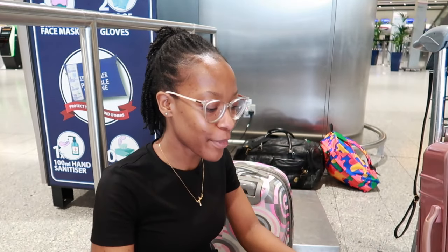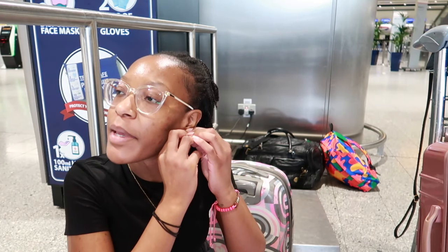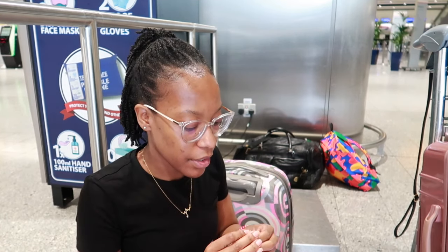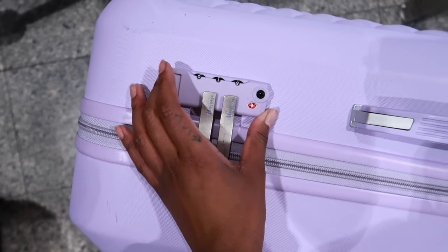You know what I hate the most about having pretty luggage? The fact that it gets dirty so quickly. My new purple case already has scuffs on it. How annoying. But anyway, I'm just trying to do the TSA lock combination right now. I looked up a video and you need a pen. I have a pen, I just don't know where it is. I'm not about to fight to look for it, so I'm gonna use my stud to do this. Okay, code is set. Suitcase is locked.